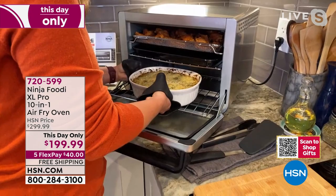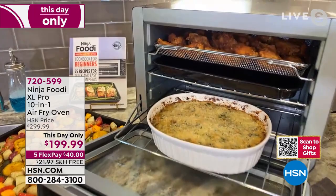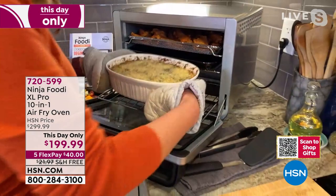I'm going to get the oven mitts here to pick this up because it's pretty heavy. But, you know, you can use all of your dishware that you would normally use in your big oven. You could also use it in the air fry oven.